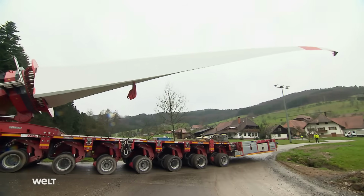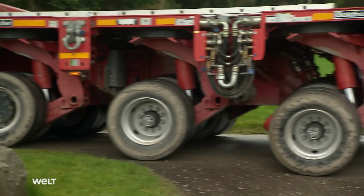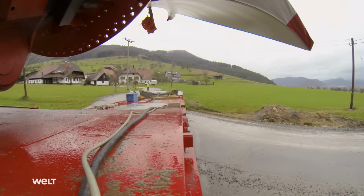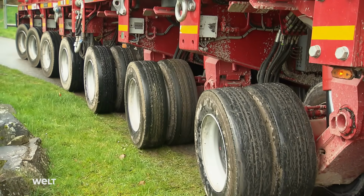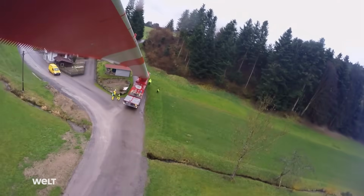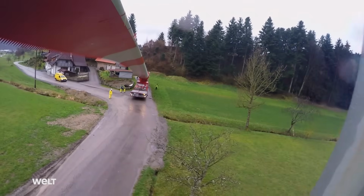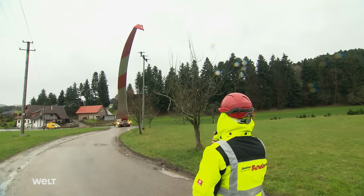The hydraulic system compensates the dip and the gradient. The center axles are first extended downwards, and then the front ones. You can lower it slowly now. Continue lowering it. Right, that's enough. The blade is only lowered enough so that it just passes beneath the power line. 2 meters to the pole. 1 meter. The first power line is followed directly by a second one in a left-hand curve.